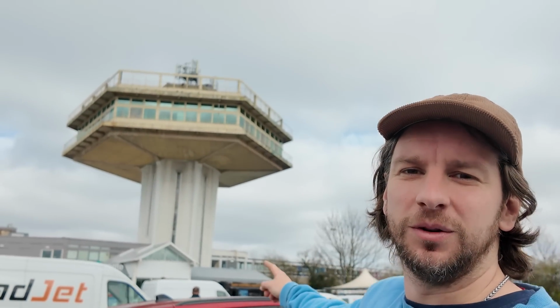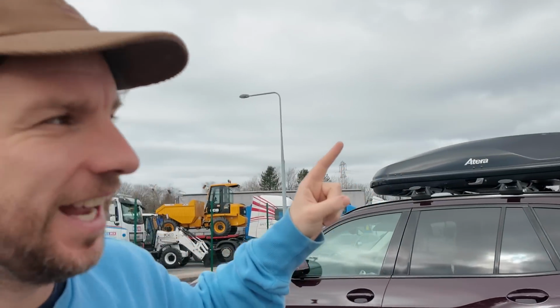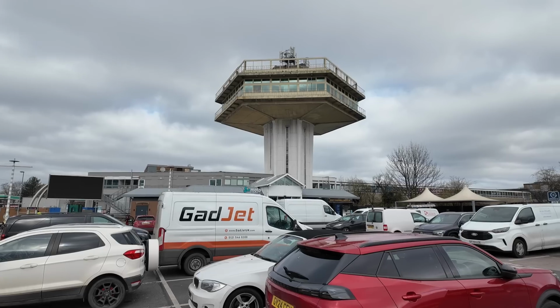It's so iconic. Right, so I was just passing this place on the motorway, and I thought, I've got to stop. I've got to come and show you this, because if you are from the northwest of England, then you will know exactly where this place is. It's Lancaster Services, and it's famous for its giant tower, which is called the Pennine Tower. Now, originally this was Forton Services. Some of you might know it as that. But yeah, look at this big tower.